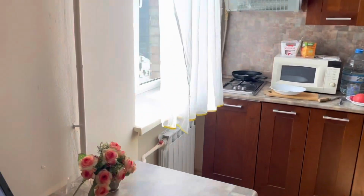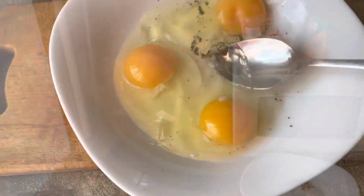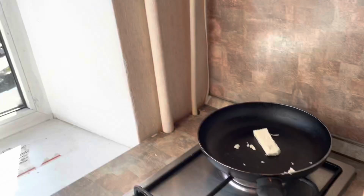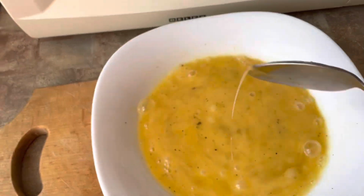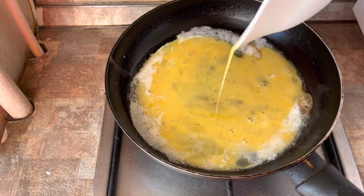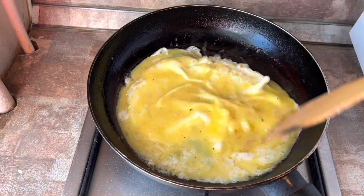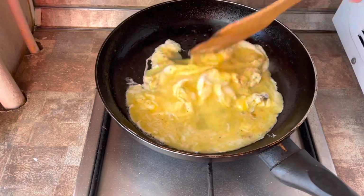It's a good sunny morning today. I am making scrambled eggs. Butter on the frying pan. This is how we make scrambled eggs in Ukraine. It's very tasty and juicy and simple.